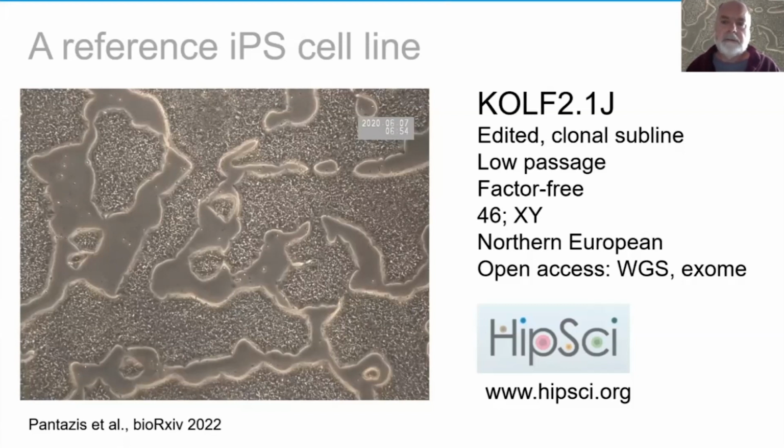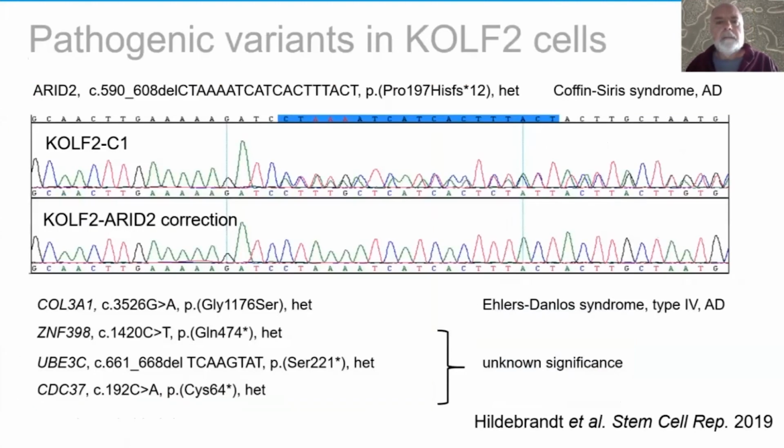So KOLF2 originally comes from HipSci, which was a large-scale iPS derivation program at the Wellcome Sanger Institute. And we've been working with these cells for some time, and then we were notified that the cells actually contain a pathogenic variant, 2 pathogenic variants, but one of particular interest and concern, which was a pathogenic variant in the ARID2 gene. So this is a deletion of 19 bases, which introduces a frameshift mutation in 1 copy of ARID2.